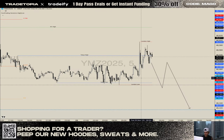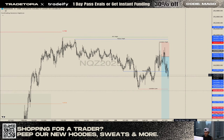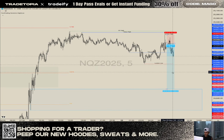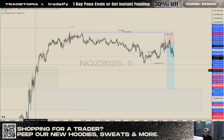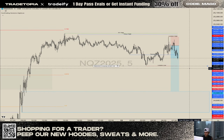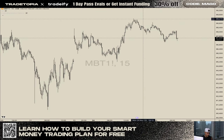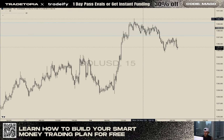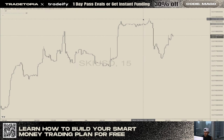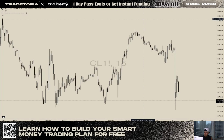The longer it takes Dow to drop, the more aggressive NQ probably gets. So I think this is setting up so that NQ can actually drop deeper and deeper into this range. Probably see a little bounce out of here. Maybe another little bounce out of there too. Alts holding up all right. Dog. Let's go. Dog bouncing back. Let's go.